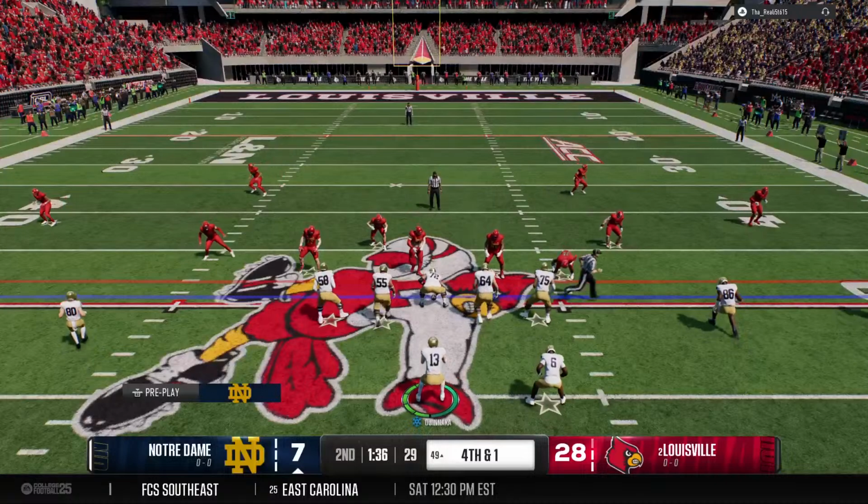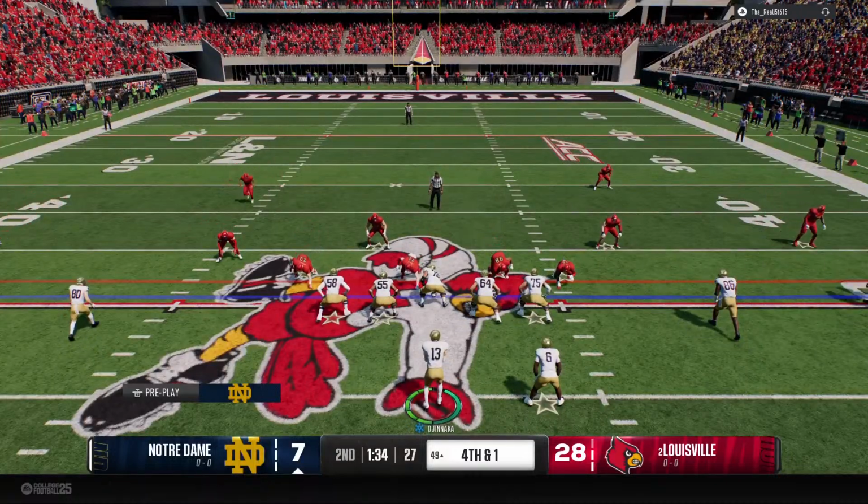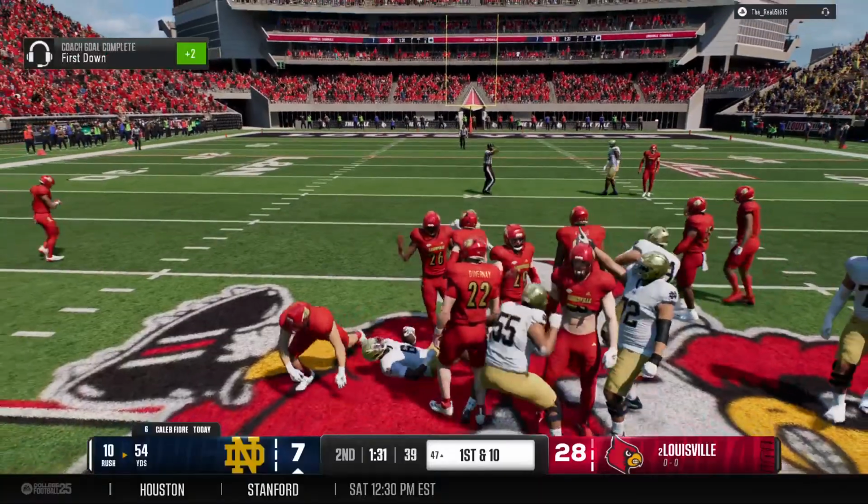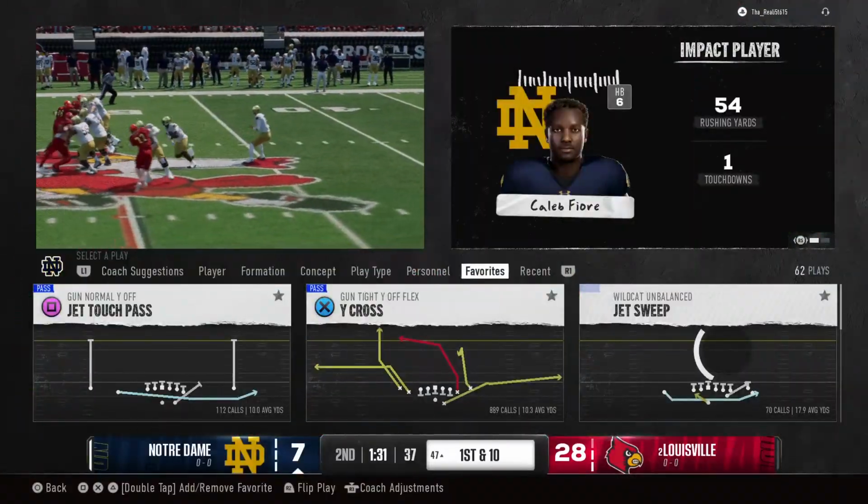So no hesitation by the coach. The offense is out there to go for it here. A running play called on 4th down. Brought down to the 47, and that will move the sticks.